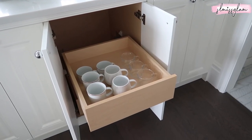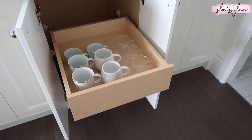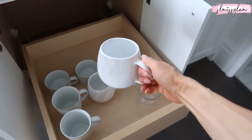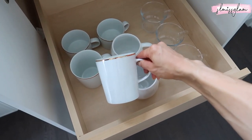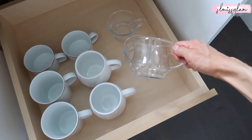The other thing I wanted to quickly show you guys is our coffee mugs. Ryan's actually just about to make a coffee. And right here, these are my newer ones. I just bought these the other day. They're marble, from Crate and Barrel, and I just love them. They're so beautiful. And then these ones are the white with gold rim, also from Crate and Barrel. We have the little espresso cups and these little teacups that I bought from Crate and Barrel.